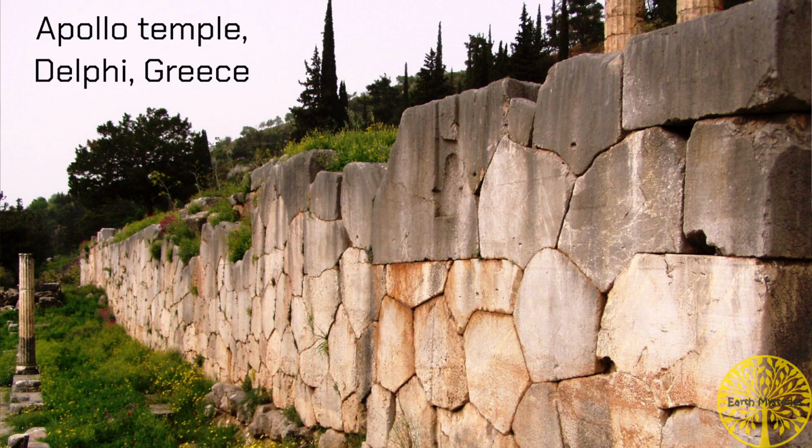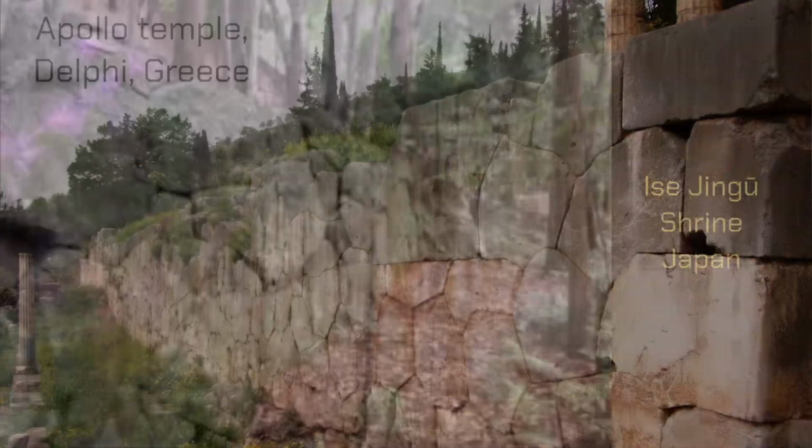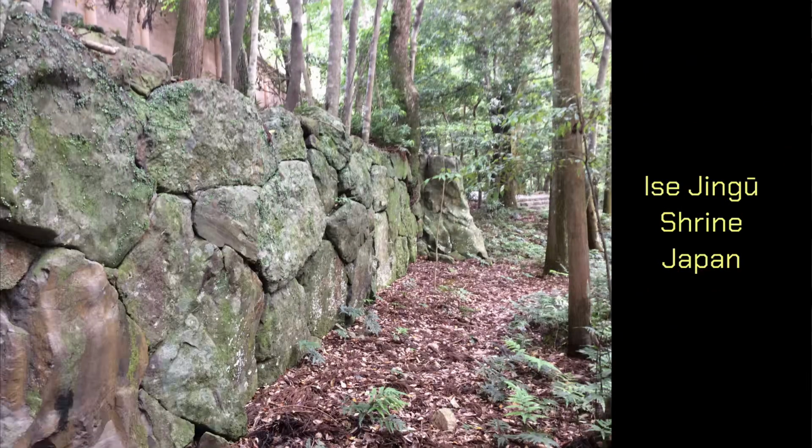Was it something that allowed the electrical energy or the electromagnetic energy to be in a certain place to allow anti-gravitational vehicles or movement? Here you see it in the Ise Shrine, the famous Shinto shrine in Japan. This is a wall, but is very much a polygonal wall, and unfortunately when you go to the shrine, most people are focusing on the temples and not particularly on this shrine.